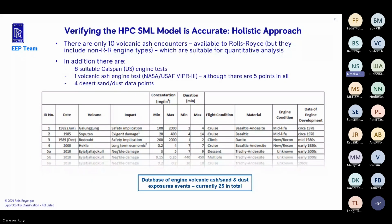I built up a database. It's not a very big one, but it's very useful. And there's only 25 points on it, but it's sufficiently big that we can do some sort of data analysis on it. I looked around for all the volcanic ash events where there was useful data that I could understand the impact, the likely concentration that they were exposed to, and the likely time they were in it. And you can see that in the extract from the database. You can see it's a good quarter of the database.